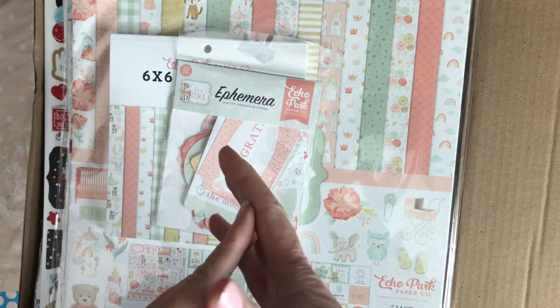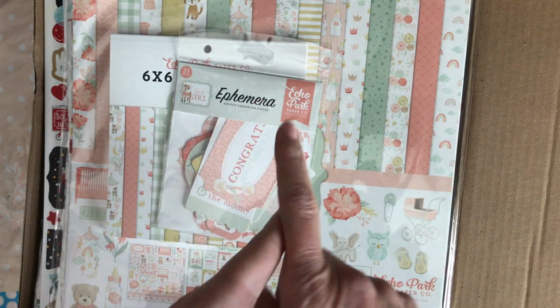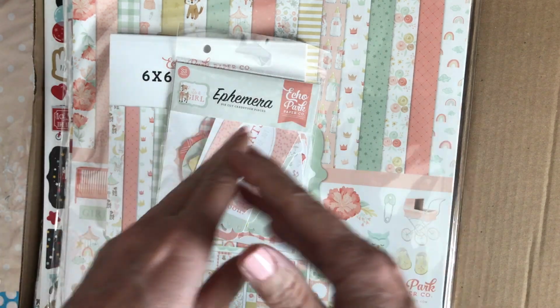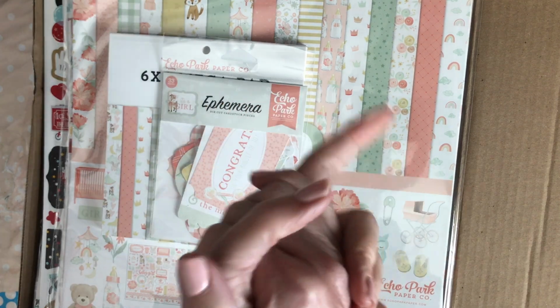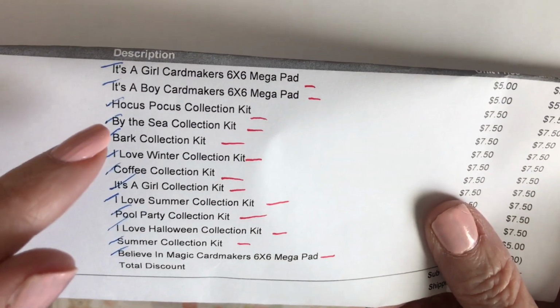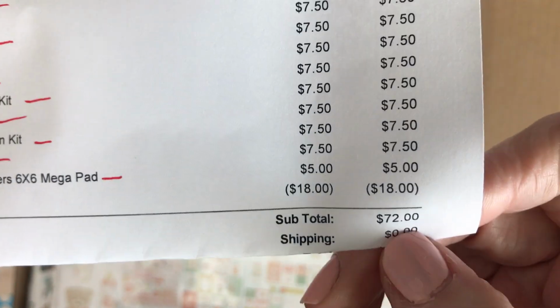So I was able to match up some of the items from my last haul, but I also have a lot of Echo Park in my stash. So I am going to be digging through there, and I will continue to match up my items. And that is my second Echo Park haul. Let me know what you think. Did I get a good deal for 3 mega paper pads and 10 kits, and it came out to $72.